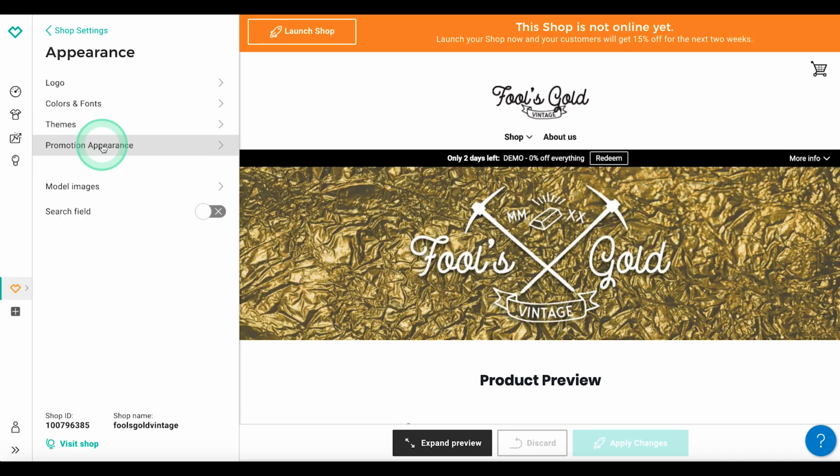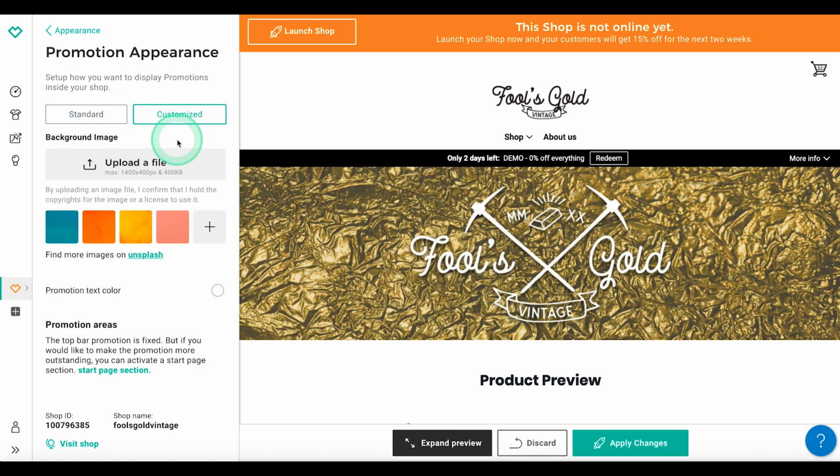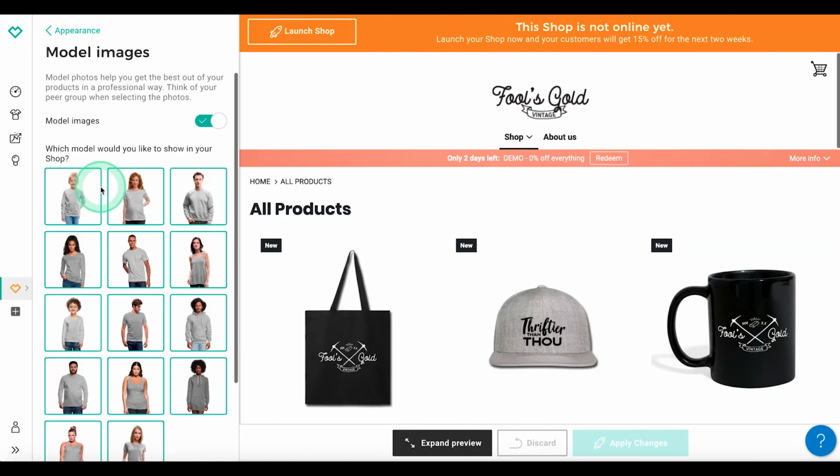In Promotion Appearance, you can choose to have your promotions display in the standard way that comes with our shop, or you can customize the look here. In Model Images, you can turn on and off the model images in your shop, and you can even choose the models that might fit your brand the best.